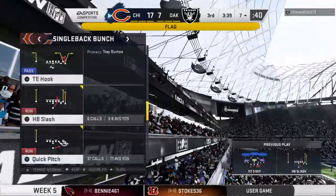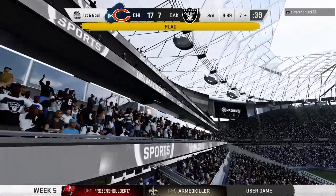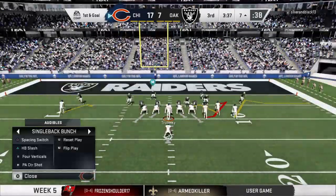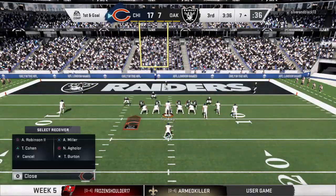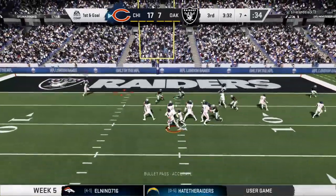And he'll be brought down somewhat awkwardly here, and a late flag as well. I think this one's going to be a face mask. It's a good pickup of 7 yards, and now they're looking at 2nd and goal. So now then the penalty's got him set up with a first.